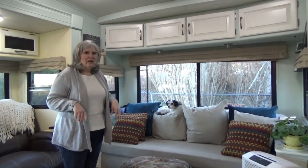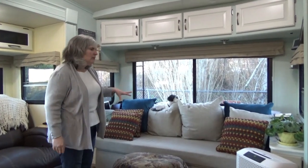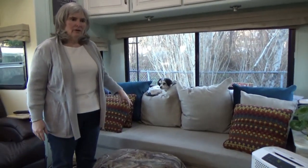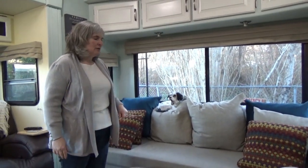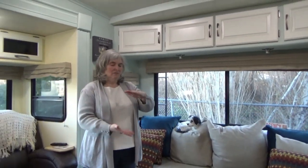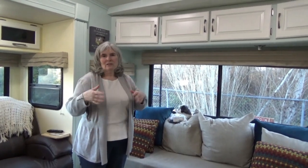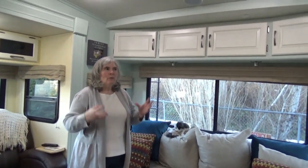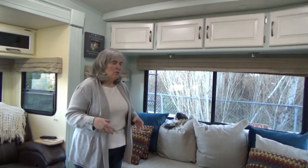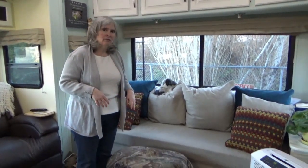So I thought I would start at the back here and show you a few of the changes that we've made. One of the things we did was get rid of the hide-a-bed sofa that was here. They really don't give you a whole lot of storage, and then they tell you you get about that much storage. You can throw some pillows under there and some extra bedding, but when you're living full-time, storage is at a premium. So we ditched the sofa, and Brian built us one. Let me show you how that worked.